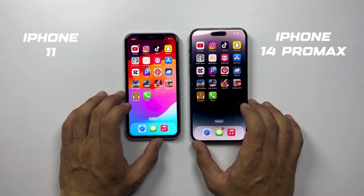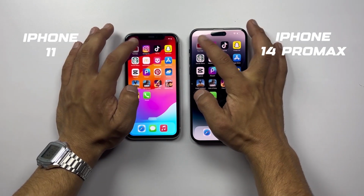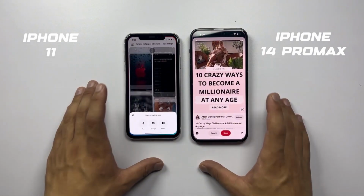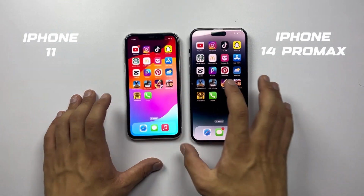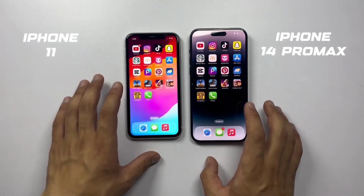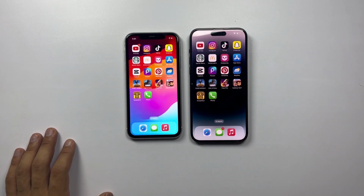Now let's see how well these phones handle multitasking. We will switch between several open apps and see if there's any lag. Okay. Both the phones are performing the same. Okay, check the games. As you can see, the iPhone 14 Pro Max manages to keep everything smooth and responsive, even with multiple apps running in the background. The iPhone 11 does well, but there's a noticeable difference in fluidity.